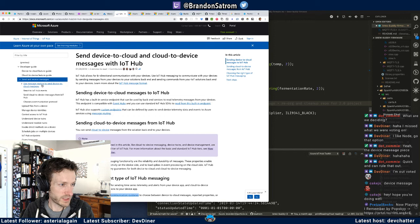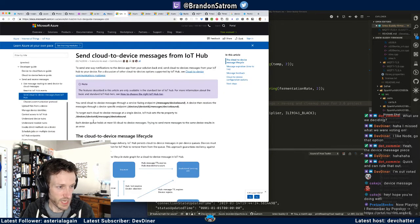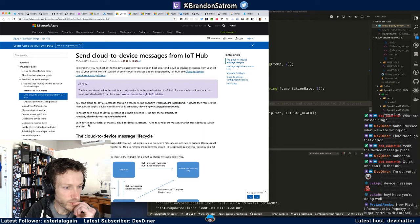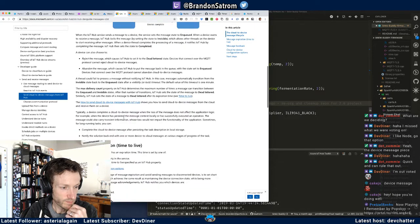Use message routing to send device-to-cloud messages. No, I don't want that. Use custom endpoints and routing rules for device-to-cloud. Send cloud-to-device messages from IoT Hub. Yes, this is the document that I was looking for. Okay, so your service endpoint. So let's see what we do with MQTT here.